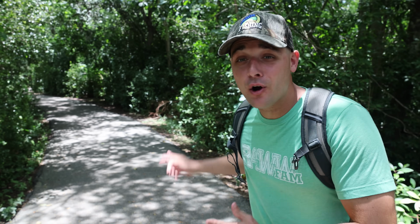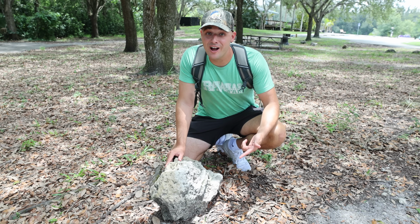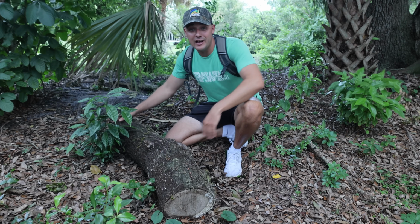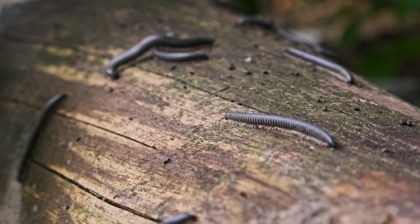Inside of this public park are crazy animals that you would never know actually live here. But most of these animals are hidden under random objects. Like maybe this giant rock. Or maybe even this giant log. I wonder what's under it. Anything? Oh, look right here. There's a bunch of little animals.